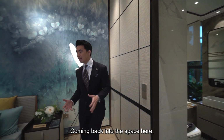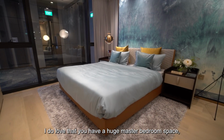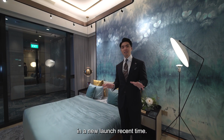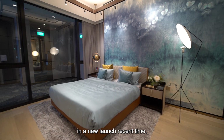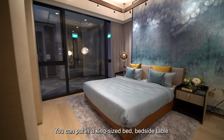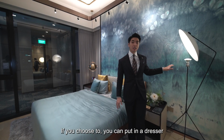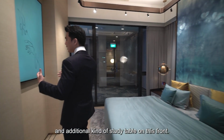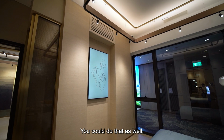Coming back onto the space here, I do love that you have a huge master bedroom space, one of the largest we have ever seen in the new launch recent time. You can put in a king size bed, bedside table. If you choose to, you can put in a dresser over on this front, an additional kind of study table on this front. You could do that as well.